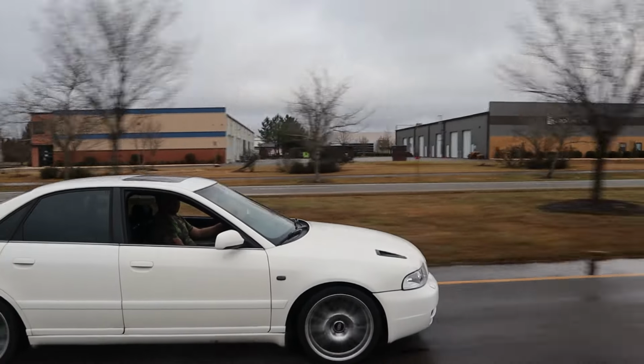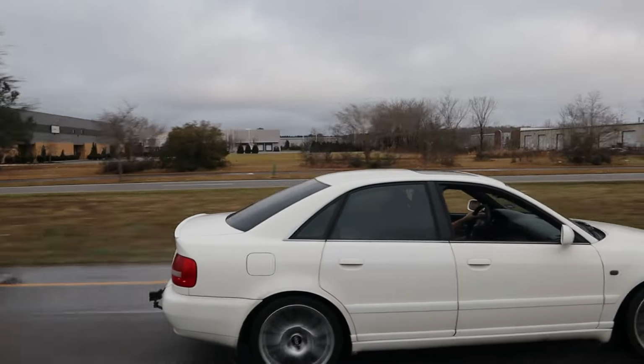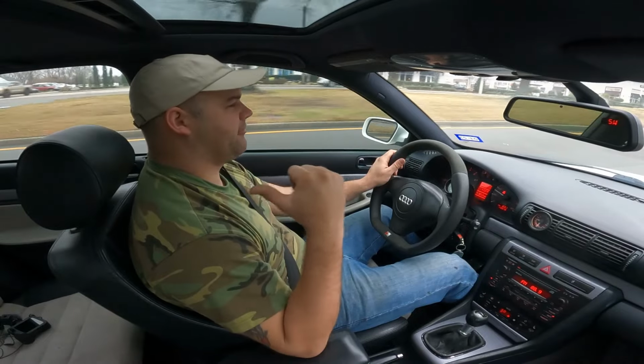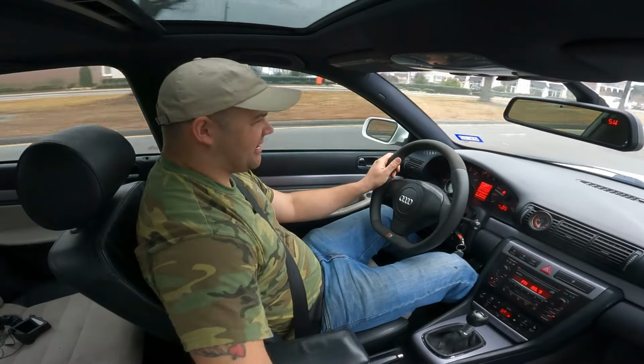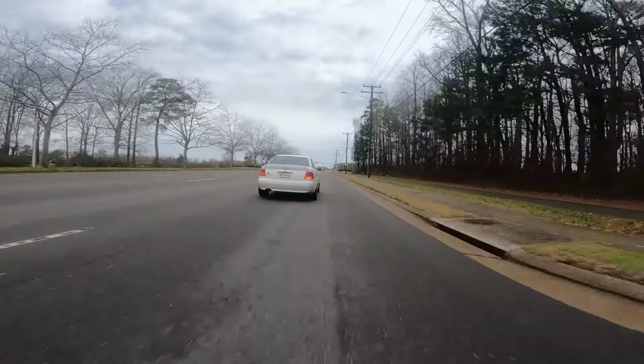As far as the driveline and mounts, it's all OEM RS4 parts. The only thing different is the Apical rear subframe mount, and I might actually change that. I don't know if I'm the biggest fan of it. It adds a little bit of vibration and gear whine to the rear differential.